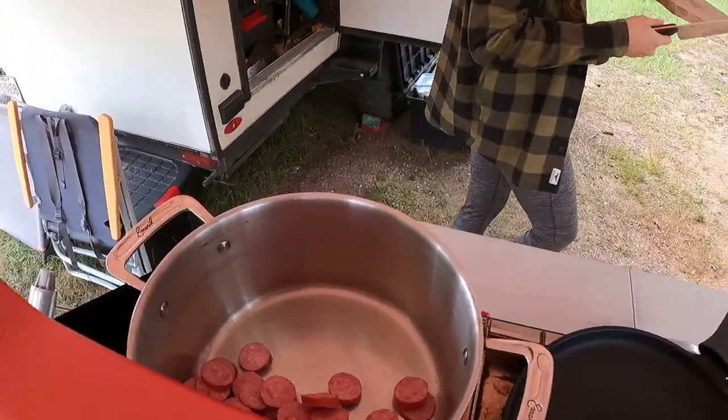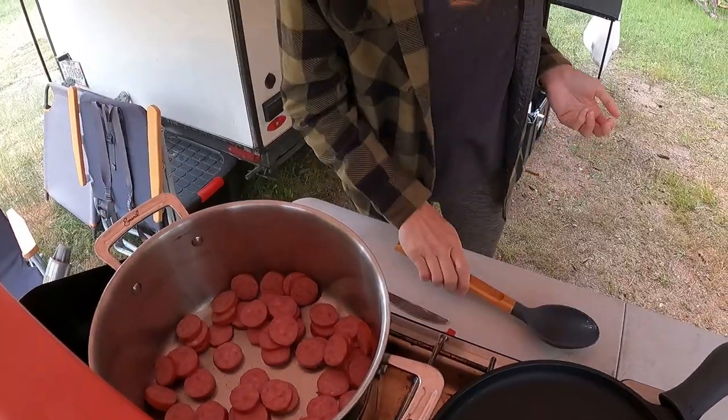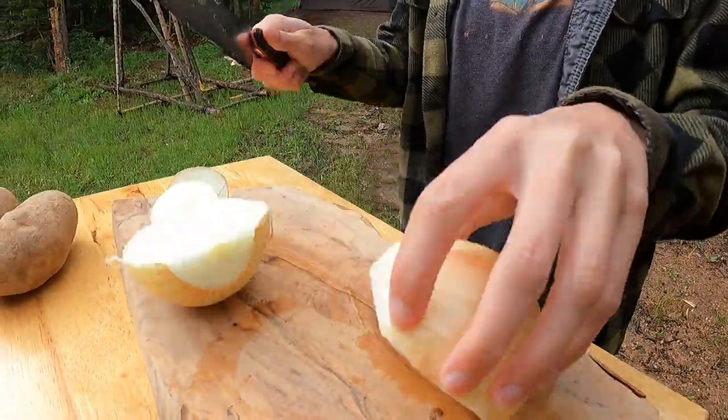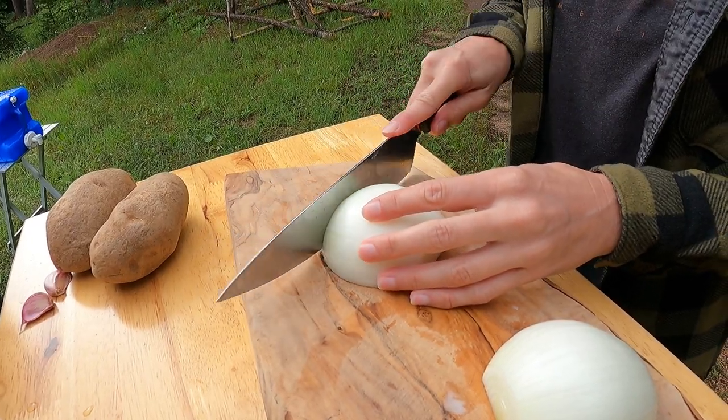And we are going to caramelize those. All right, we've got an onion. So we're gonna slice these half moon.